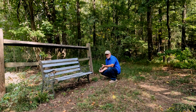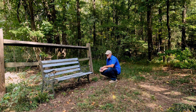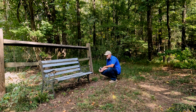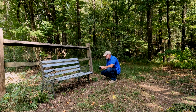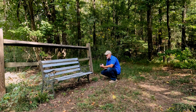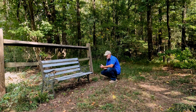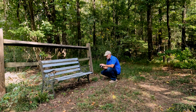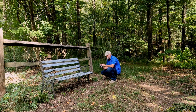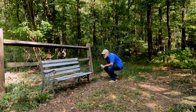So I can't seem to pass up a nice bench that looks a little weathered and has texture. So definitely get a couple shots out of this. I've got the 50mm 1.4 on right now. Like I said, I've got Tri-X. Let me make sure I set that film speed correctly. Good catch there. All right, let's see.